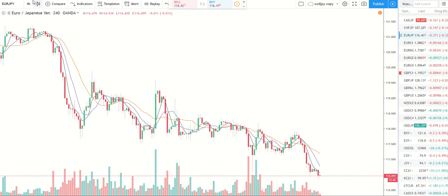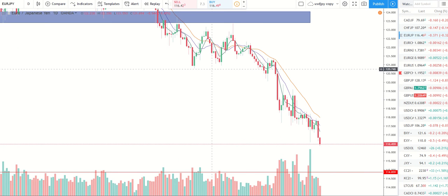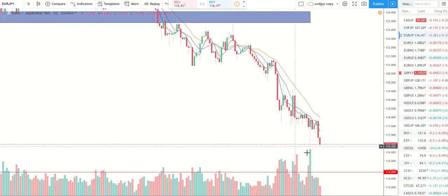Alright, so looking at this, let's go to the daily first. Okay, so what was it I said? Sorry, I forgot. It's been a long day. Euro Japan looks to head towards 114.85. Okay. Oh, right, down here. Okay, so it's gone pretty well so far.